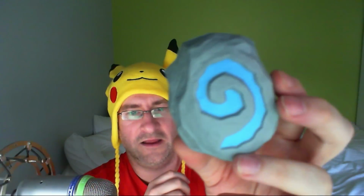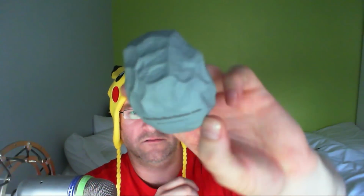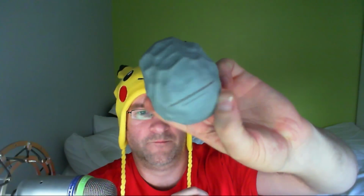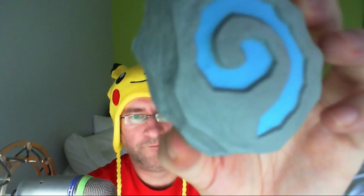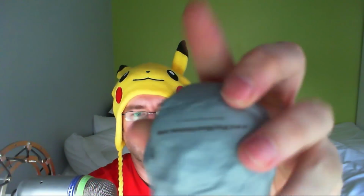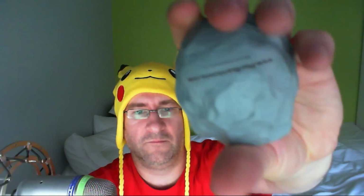Now, if you look at it, it's quite nicely moulded. Oh, it's got some writing on the back. Playhearthstone.com. But it's quite nicely modelled. But what is it? It is a stress ball.